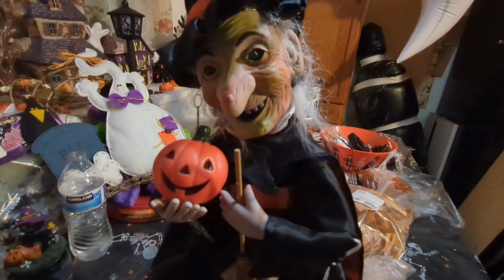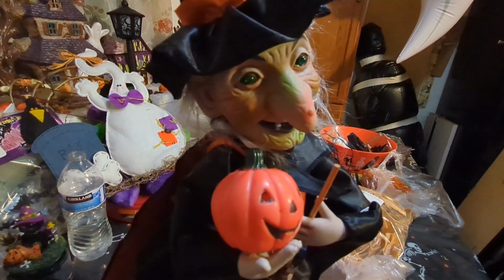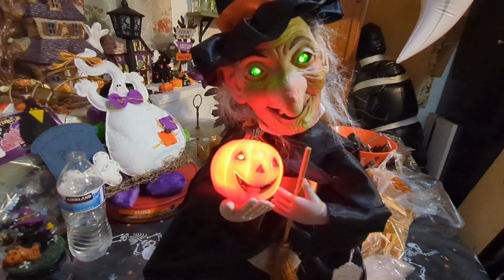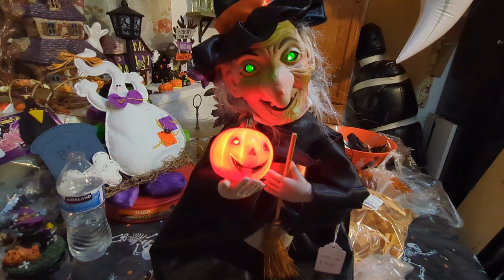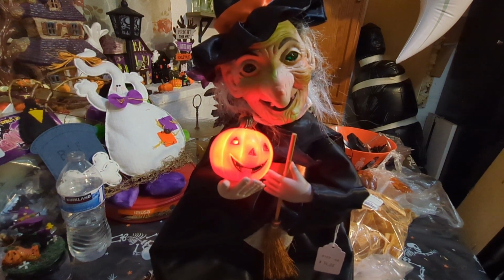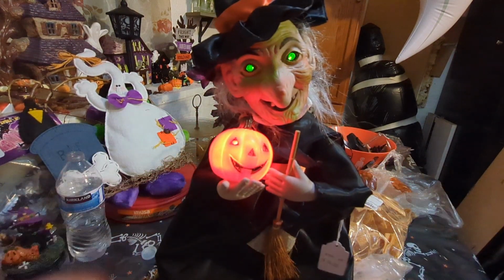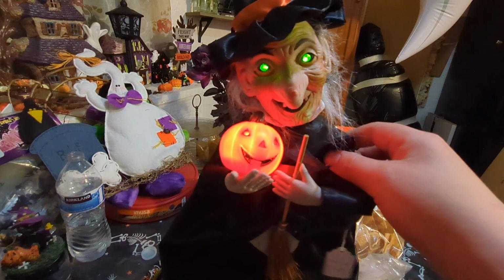Actually, I got her working, and interestingly enough, she does the exact same sound effect as the vampire. Hold on, I can't seem to find her trigger again. Here we go. So she can do the ghost howling over and over, or you can just have it with the lights on. I'm assuming she used to do some type of movement, but the movement just died over time, which is fine with me. I think the noise on its own is really cool enough.